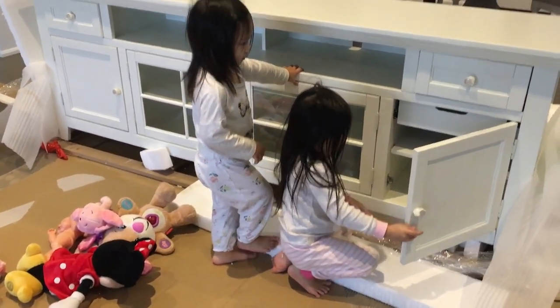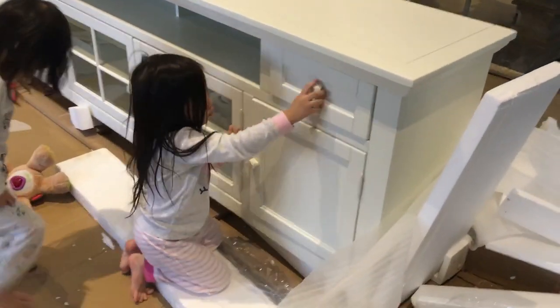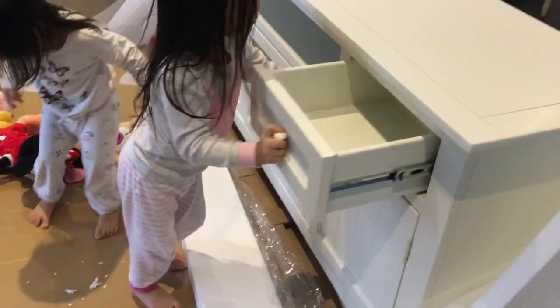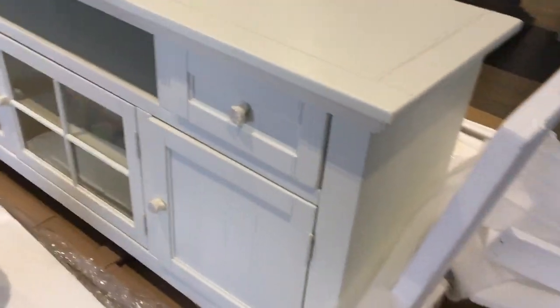I must say, Wayfair did a very good job. We ordered it only last week and it shipped from the United States to Canada. And here it is. Okay.